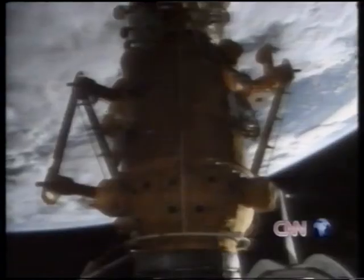The two spaceships will stay together until Thursday. And while they're connected, the astronauts will transfer 1,400 pounds of water from Endeavour to Mir, along with thousands of pounds of food, hygiene supplies, and experiments to be conducted by Andy Thomas, the last astronaut to live on the Russian station. Thomas will spend the next 4 months on Mir, while Wolf will come home to his family in Indiana after Endeavour lands January 31st.